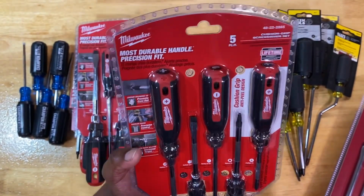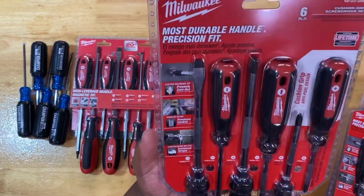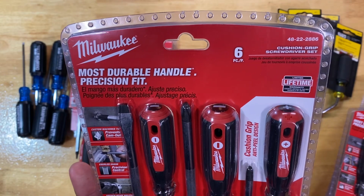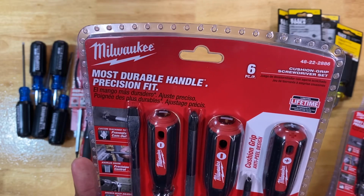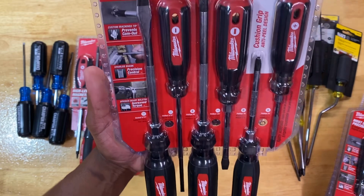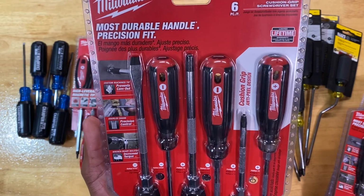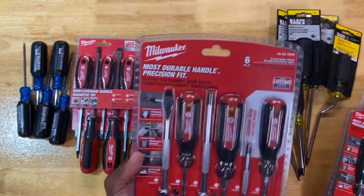It's a great set. And they also have a 6-piece set, which is right here, which gives you a larger 5/16 slotted, which is right here. So I got this set as well, and this is sporting a part number of 48222886. So this is the 6-piece cushion grip screwdriver set. So same thing with this one. Great set, incredible set. I really like the way it feels. I like the elongated shafts on them. I actually truly do like the way they look. So I slap these in my tool bag. They're all circulating around my tool bags and pouches and stuff within my collection.